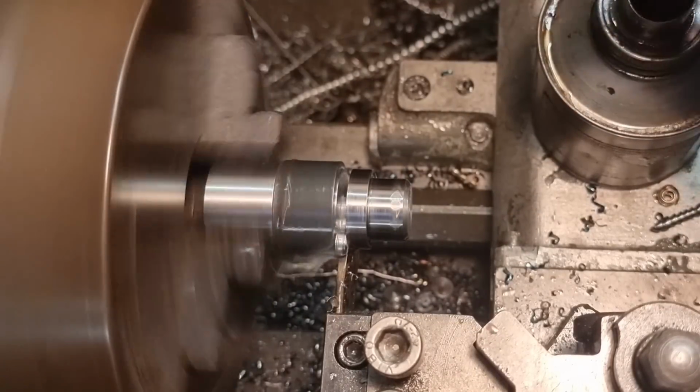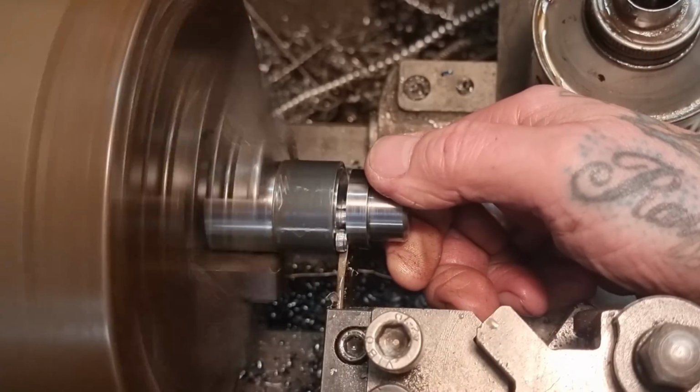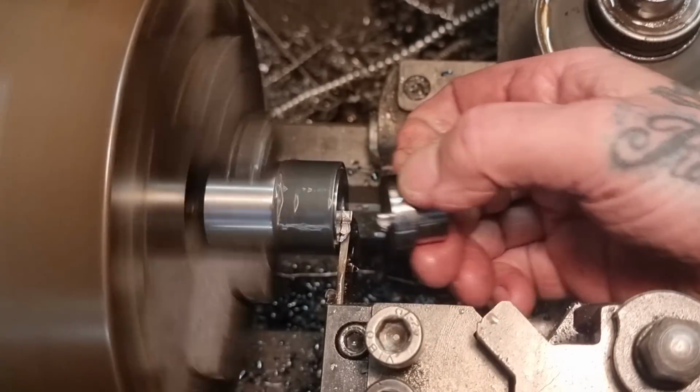Right, here we go. Is this going to be red hot? Yeah. There we go, sorted.